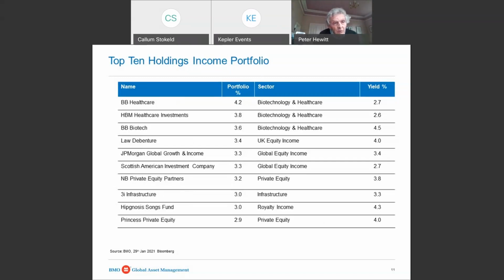And the same applies to the income portfolio. And this is quite different from most income funds. You'll notice there's only one UK equity income stock there, Law Debenture, which I like a lot. I think it's a super company. But we've got quite different asset exposure. We've managed to get exposure to 3 quite exciting biotech and healthcare trusts. And they've actually got to be the top 3 through very strong performance indeed. We've got 2 private equity trusts in there, not normal for an income fund. And then we've got the Hipgnosis Songs Fund, royalty income, which is also quite different.